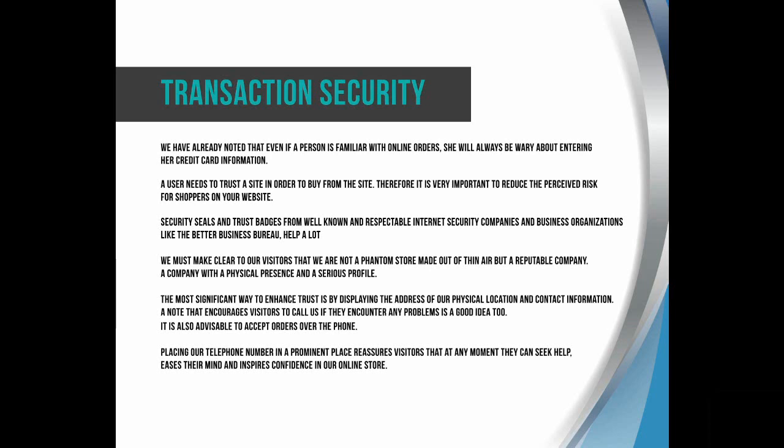A note that encourages visitors to call us if they encounter any problems is a good idea too. It is also advisable to accept orders over the phone. Many people prefer to do this rather than fill out information via a web form. Some customers may feel more comfortable and secure when talking to a real person than when interacting with a computer. According to the statistics, the number of people who call for help or make orders over the phone is very small. Nevertheless, placing our telephone number in a prominent place reassures visitors that at any moment they can seek help, and it eases their minds and inspires confidence in our online store.